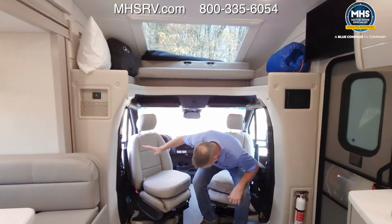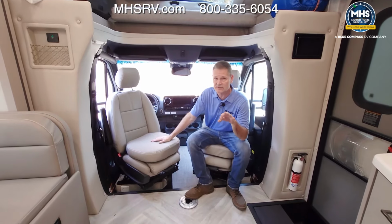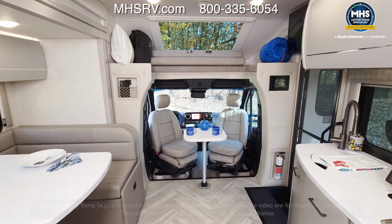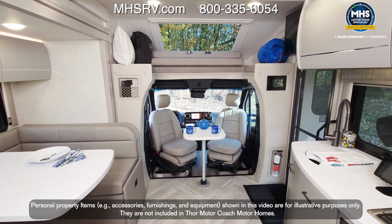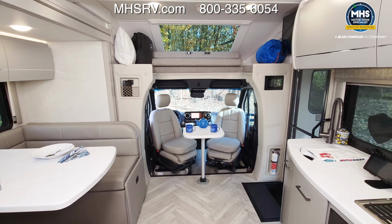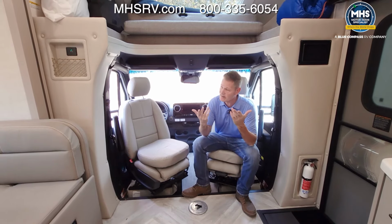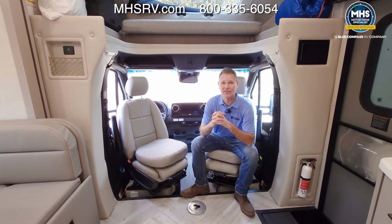We have the seats swiveled around. These are power heated seats, memory position seats as well. We have the booster cushions in place. You can even set up a pedestal table here. Pretty good sized table, so you can have the kids have a meal here, have a snack, play a game, or maybe you want to sit here and have some morning coffee as you plan out the day trip.